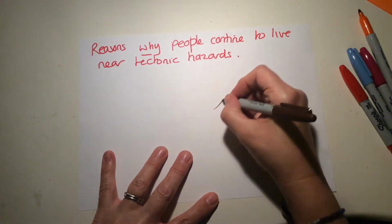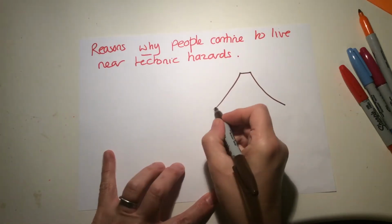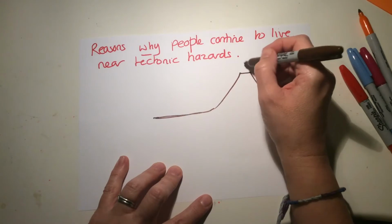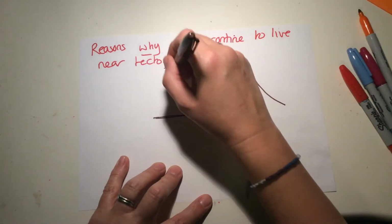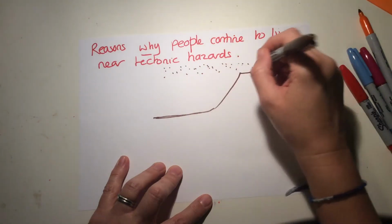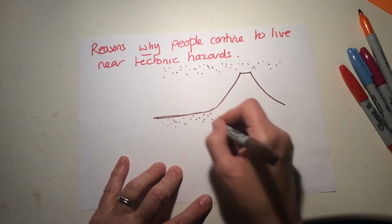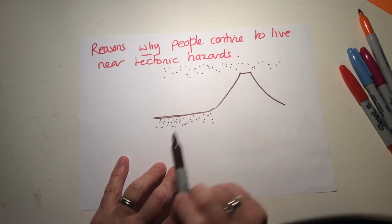Okay, so if we start with a volcano. Now, there are quite good reasons why you might want to live near a volcano. You know that as the volcano erupts, ash is projected up into the atmosphere, into the air, and it will drop down and it will get into the soil. So the soil around the volcano actually has quite a lot of volcanic ash in it.